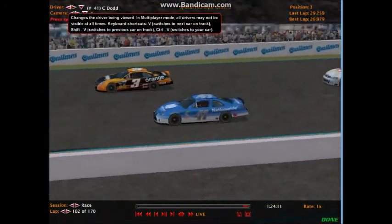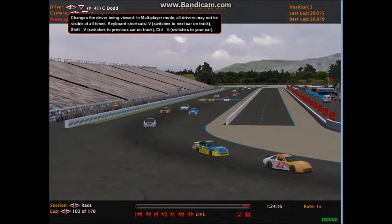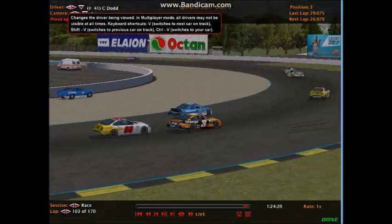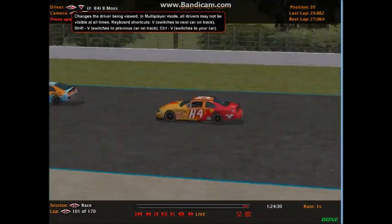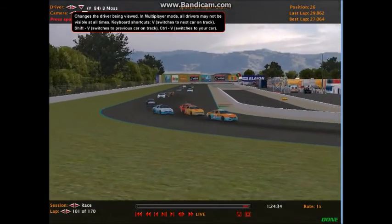Chris Dodd, after numerous bad pit stops for the BFM Brigade, is going to try and take over 2nd position from Bobby Jones. Close racing here between Trek Tauger and Becca Moss. This is for 26th. Very important position, and numerous laps down, of course. And, wow, it's getting windy back there.